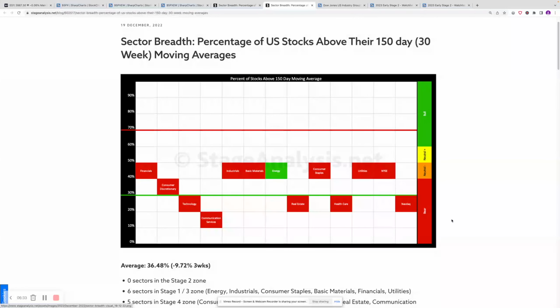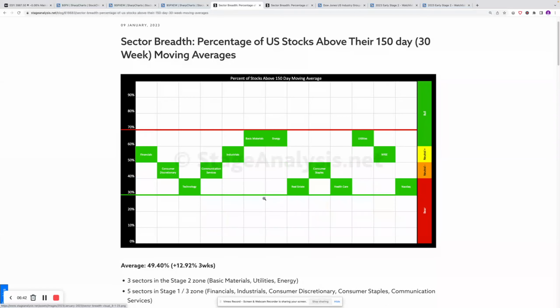We had more groups in the lower zone, and most of the actual sectors were in the neutral minus area, in the 40 to 50% range. If we go back to currently, you can see there's been a shift. The majority of groups have moved up now. They've all come back through the 30% level. Technology, real estate and healthcare are the lagging areas of the market at the moment, and the basic materials, utilities and energies are the ones with the most stocks above the 60% level there.